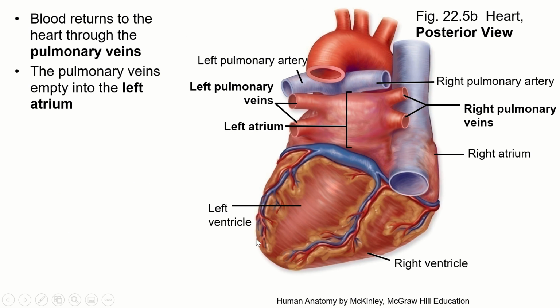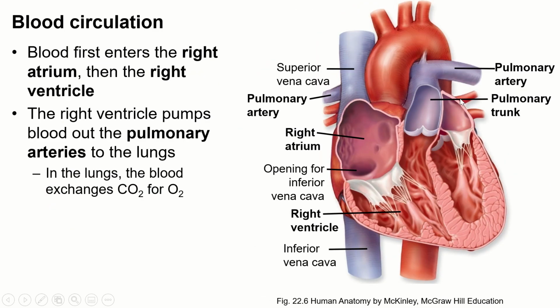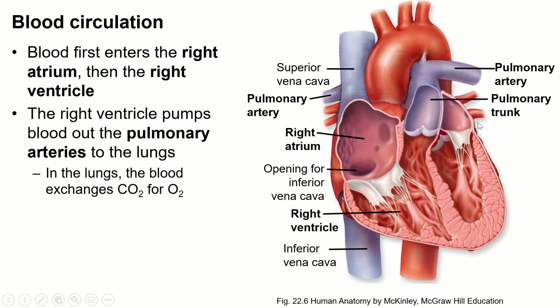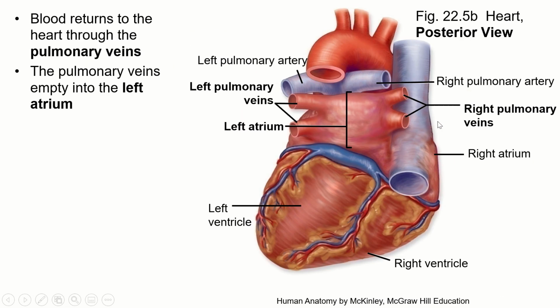Now this is the view of the heart from the back. Okay, this is the front, coronally sectioned so we can see into the chambers. This is the back of the heart. So you can see here is the left atrium. There are two pulmonary veins on the left, and occasionally it looks like three on the right, and that is because the right lung has three lobes and the left lung has two. These bring oxygenated blood to the left atrium. Now you can't see much of the left atrium from the front of the heart, just this little part. Okay, so there it is.